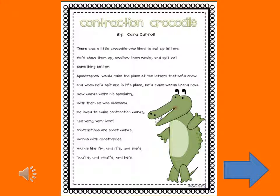All right, now you have your orange paper in front of you. The other thing that we are learning in addition to our R cluster words are something called contractions. If you remember Monday morning, I showed you our contraction crocodile, and we read this poem about what a contraction is and what that means. We're going to read this poem and then see if we can pick out some of the contractions. Go ahead and get your finger out so you can point to the words as I read along. We'll read the title first. This is Contraction Crocodile by Kara Carroll.